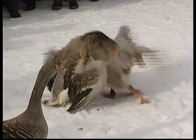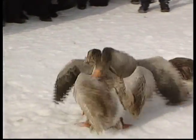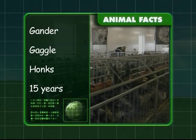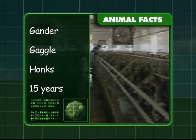Okay, Zeek, what have you learned about geese? A group of geese is called a gaggle, and a male is known as a gander. Geese make a honking sound, and they can live for 15 years.